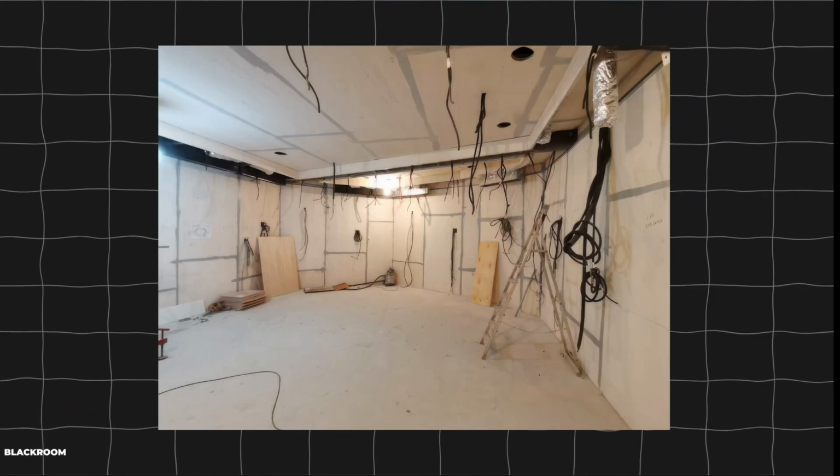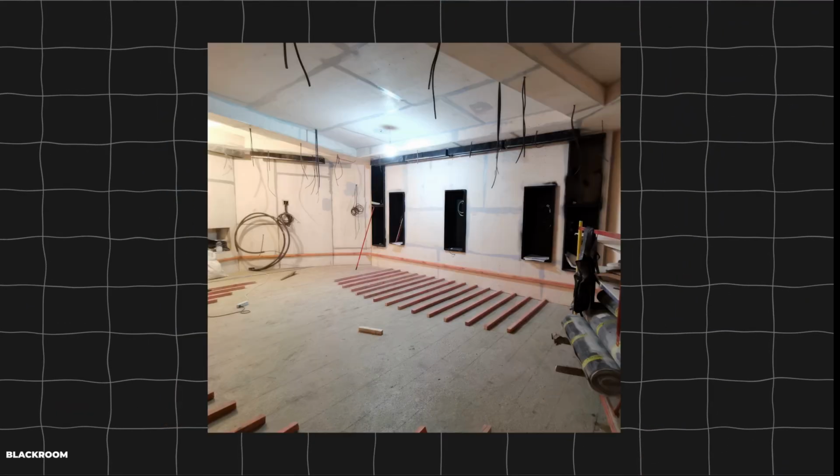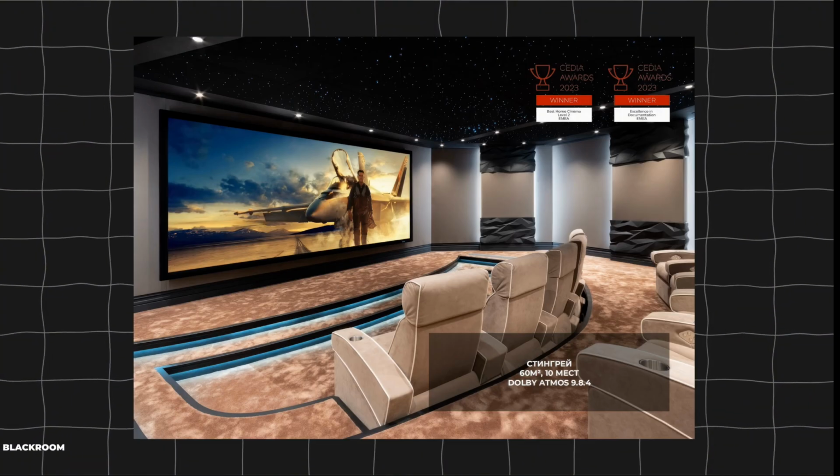In fact, it's a whole engineering structure that we meticulously design, then build, finish, and equip with technology, install chairs, furniture, all necessary speakers, a huge number of subwoofers, and very professional electronics. And all of this is finely tuned.